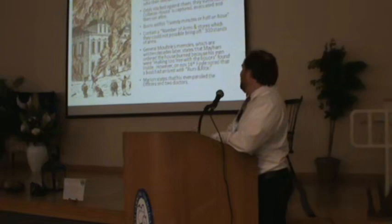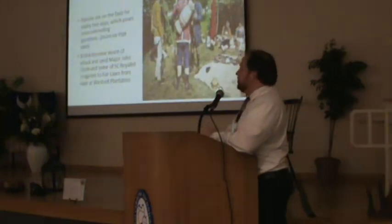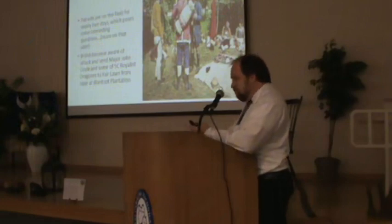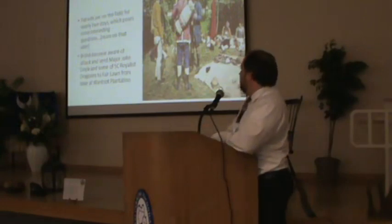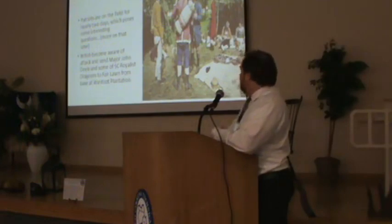Now Marion states that he paroled the officers and the two doctors that were there. Now the Patriots are on the field out there for 2 days after this, which raises some interesting questions that we're going to get to in a minute. Now the British elsewhere in the region become aware of this attack on Fairlawn, and they send Major John Doyle and some of the South Carolina Royalist Dragoons to Fairlawn from their base at Wantoo Plantation.